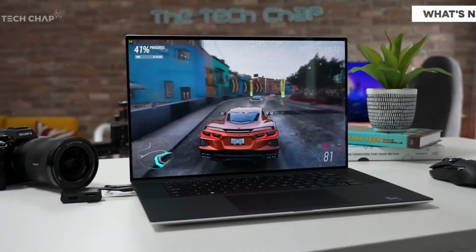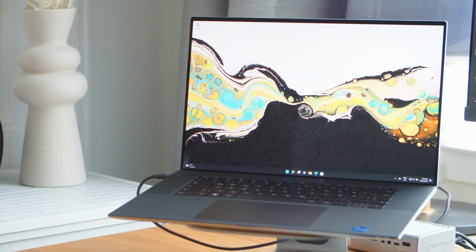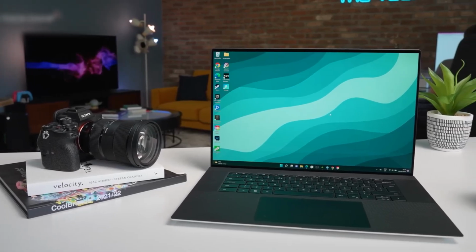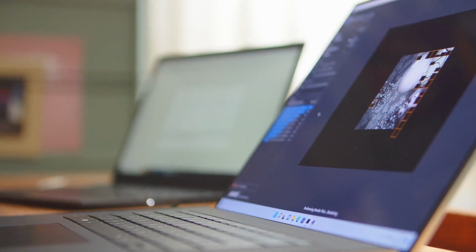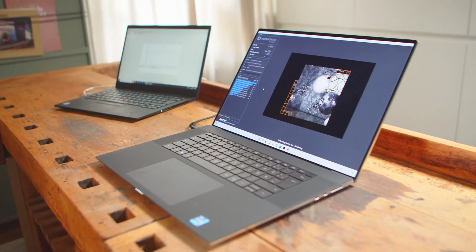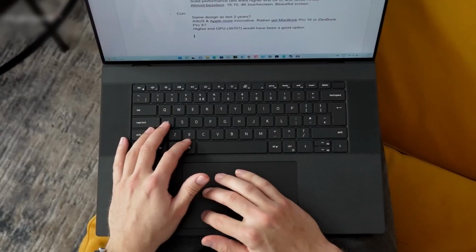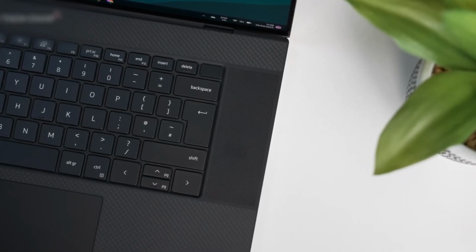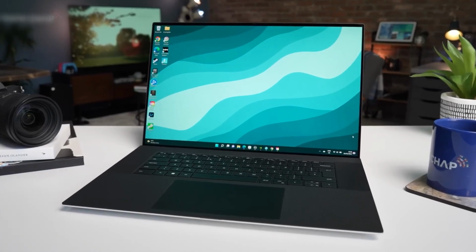gaming smooth and fast. Now, let's talk memory and storage, because the XPS 17 doesn't play around. With a whopping 64 gigabytes of the latest DDR5 RAM and a massive 4 terabytes of super fast NVMe SSD storage, you'll never run out of space or patience waiting on things to load.